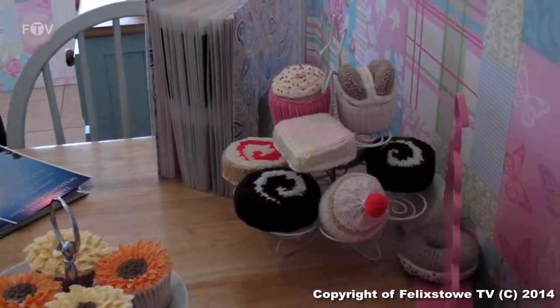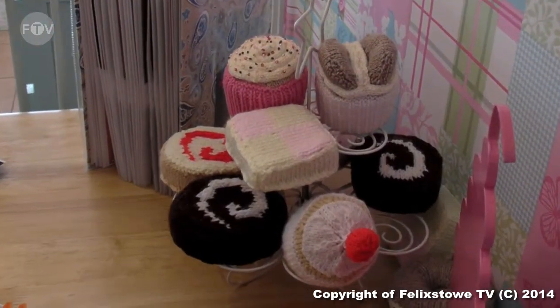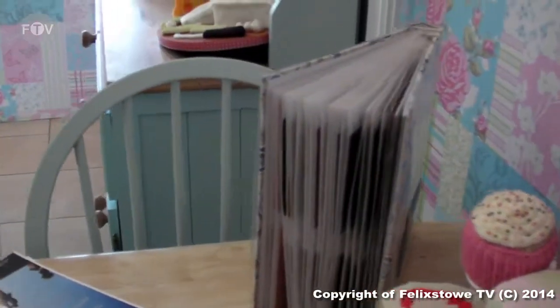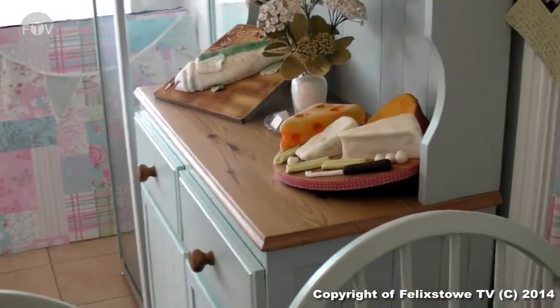Talent runs in the family, obviously, doesn't it? Definitely. Very creative. I know this isn't, well, it could be a wedding as well, because you could have that as a display for your guests, but you've got the cheese board there as well.